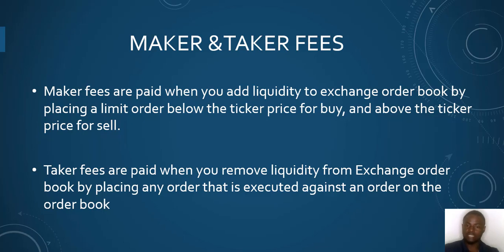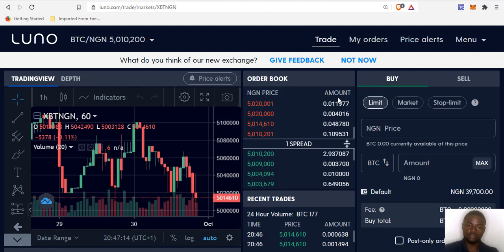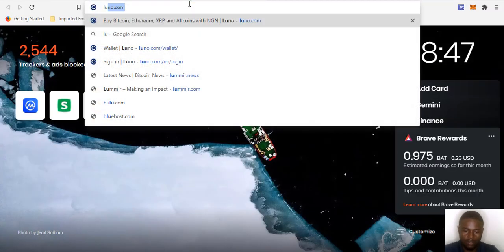So it simply means, let's go back, it's the same thing with what I showed you previously, when you come to Luno and you immediately buy without coming to this exchange section. So when you buy from that first side, let me check if I can get back to that so that you really understand what I mean.